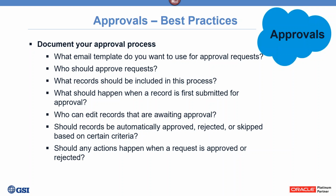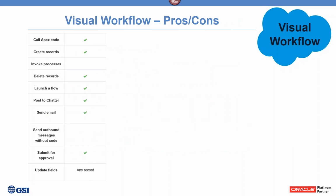Let's move on to our final automation product, and that is the visual workflow. The visual workflow contains some of the similar functionality of what we covered in the process builder. And as I mentioned before, we really do recommend that you start with process builder whenever possible. One of the best ways to figure out whether you can start with a process builder or use the visual workflow is by asking yourself a question: do I need any information from a user? If you answer yes, you do need information from a user for your process, then visual workflow is your right tool set to address that. If not, go ahead and use process builder.